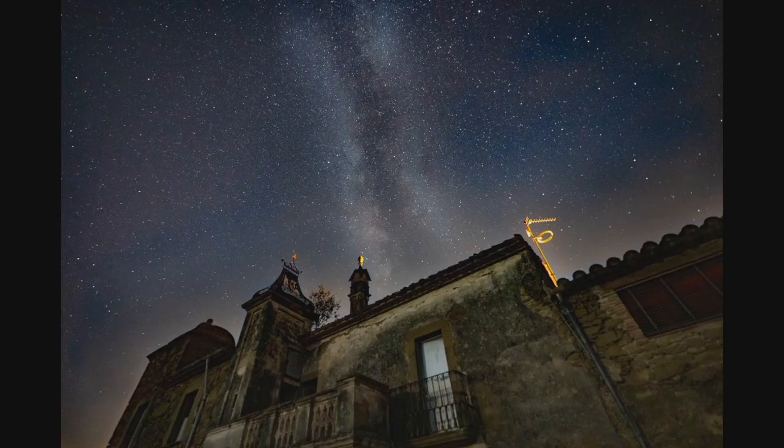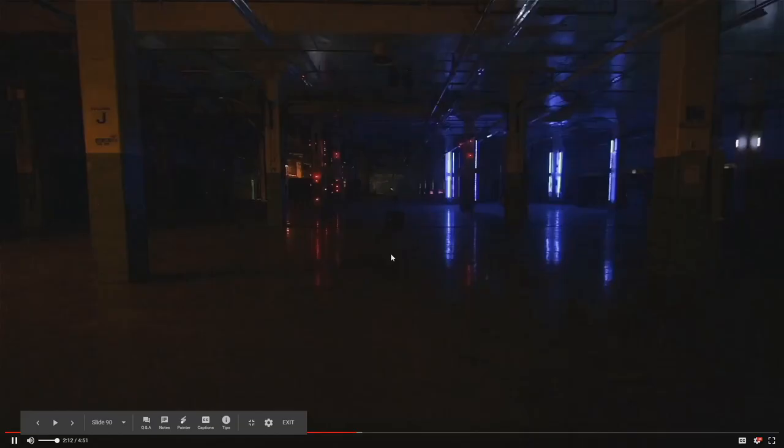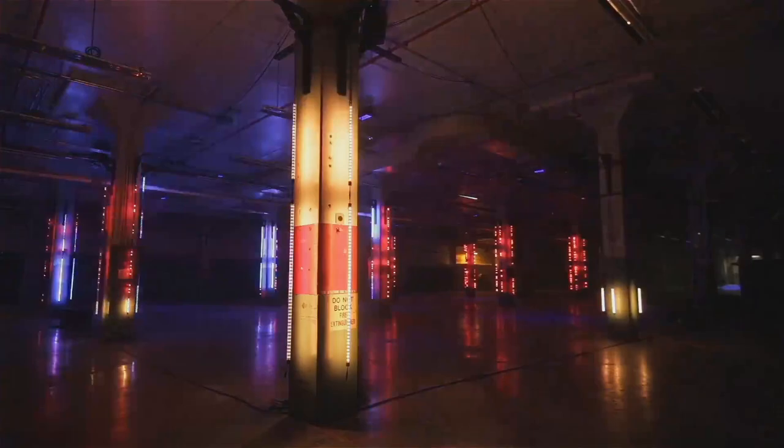The sky was beautiful. And their work, they had a piece at Day for Night two years ago, the last one that happened. This one's called Cluster, and it shows what they get up to, which is light and sound projects in a very similar way to what we do.